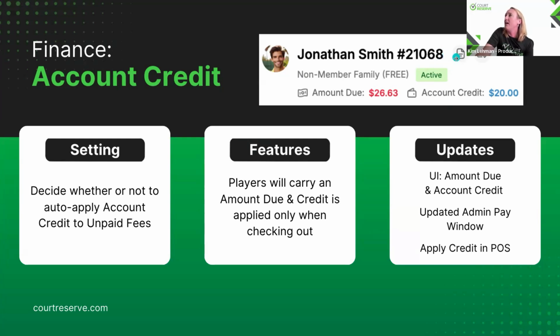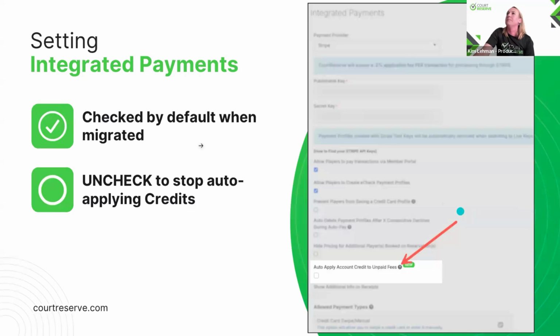So you have your waiver icon. You also have a new icon for your card on file and your ACH here also.